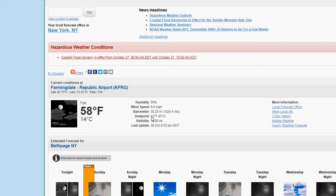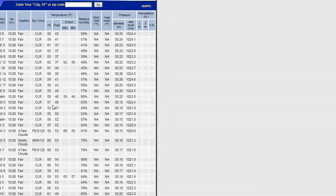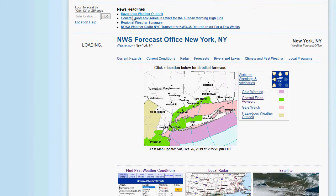So right now it's 58. Still have dry air in place, 42-degree dew point, and it wasn't clear. We had a lot of cirrus, but it was generally a nice, comfortable day, with highs in the mid 60s or so. But we do have the rain coming.